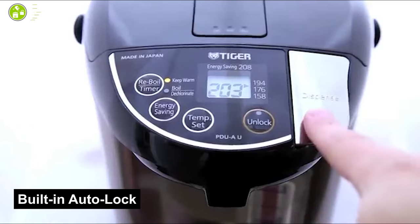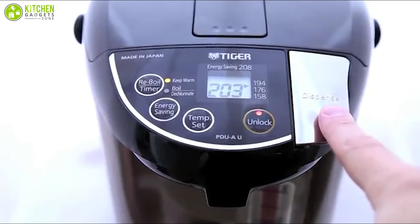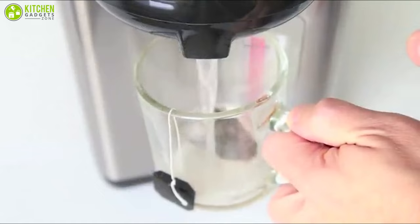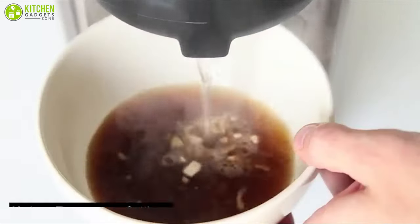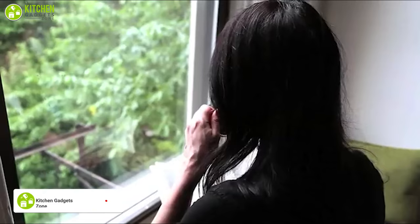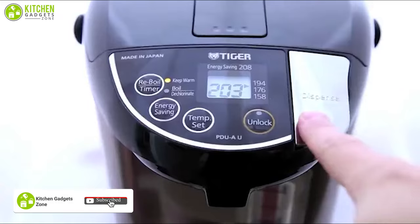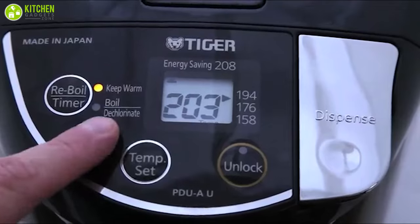Furthermore, its built-in auto-lock function prevents water from dispensing automatically for ensuring safety so that you can use it without worrying. As an added bonus, it provides various temperature ranges for boiling water to make your tea, coffee, instant ramen, oatmeal, and blanched vegetables in an instant. In short, this multi-purpose electric water boiler and warmer is a highly viable option for your rapid hot water needs any time of the day or night.